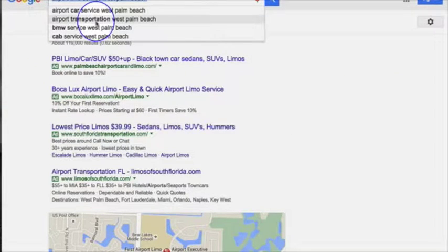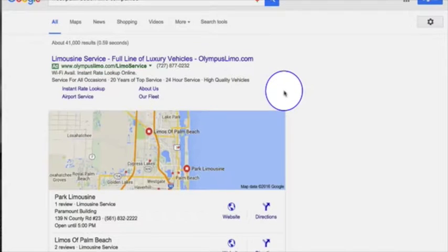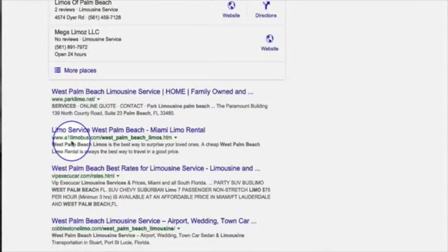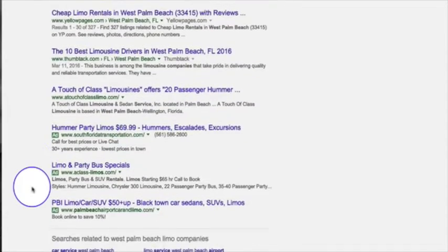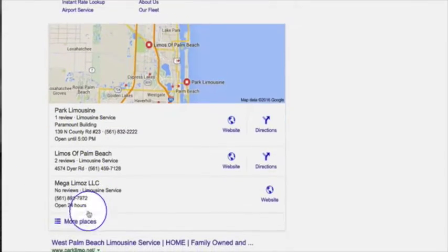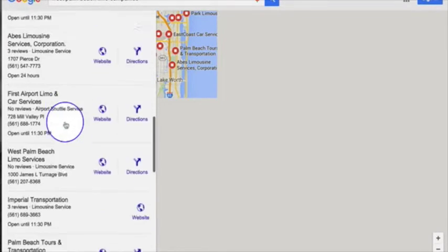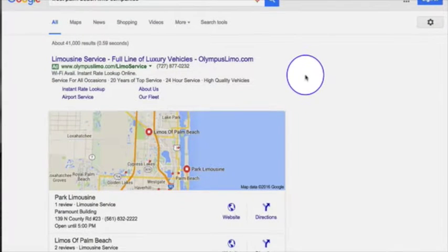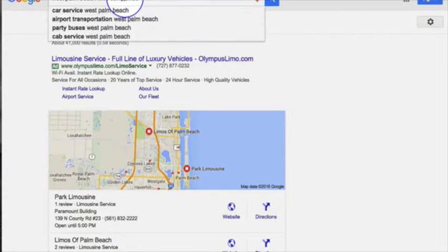So let's type that in. West Palm Beach Limo Companies. Boom. We pull up only one ad coming up right now. And on organic, A1A is not coming up. You guys want to come up because you will draw the traffic. And when people see those reviews, you're going to capture a lot more of the local presence. Even though you already have a branded name, and a lot of people actually search for A1A limos when they go on Google. I'll show you that in a couple of minutes.